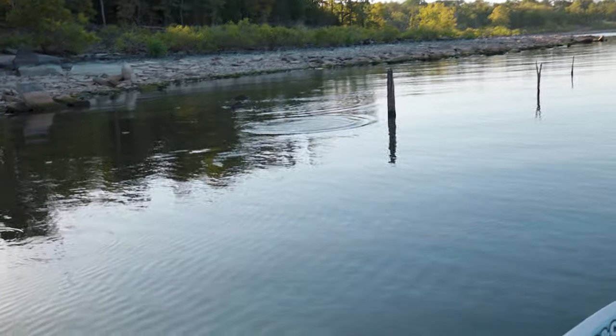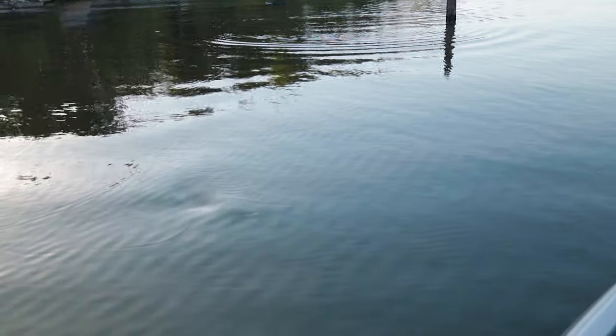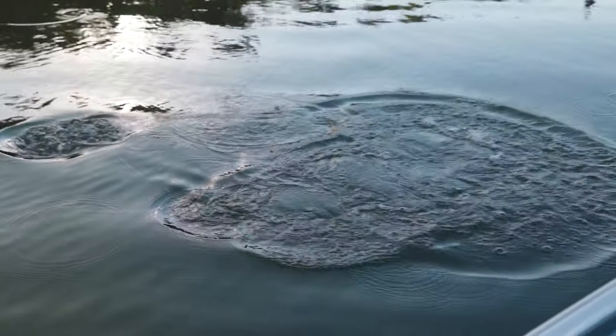Come on, fish, stay on there. I didn't think he's very good whenever he blew up on it. Whoa, whoa, whoa.